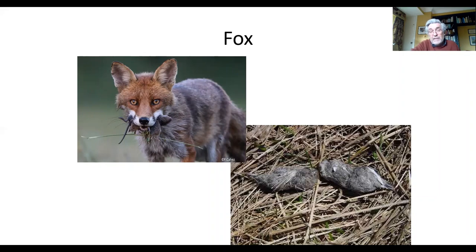And of course, the fox scat should be very well known to any naturalist. You find these greyish, black to whitish scats, often broken into two or three pieces with a pointy end. And of course, when you look at them, the contents can be quite obvious. Usually it will be fur from small mammals, but it may be bird remains as well.